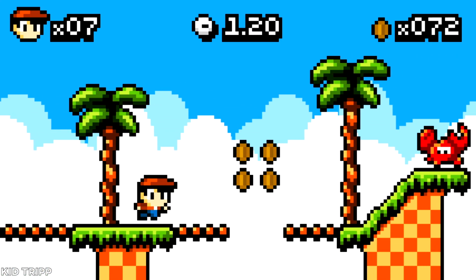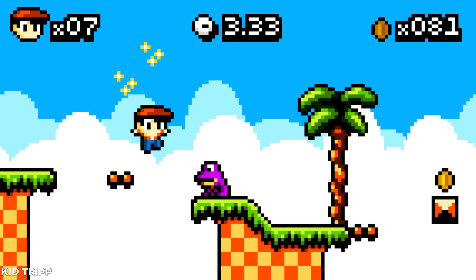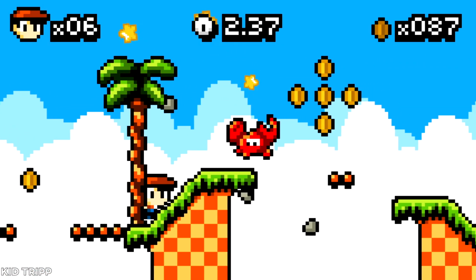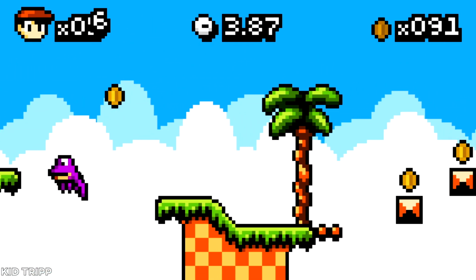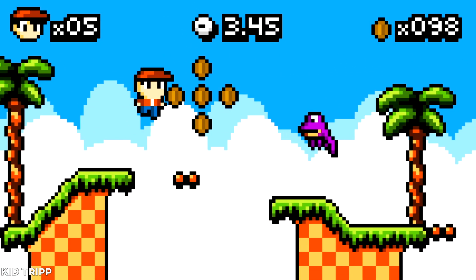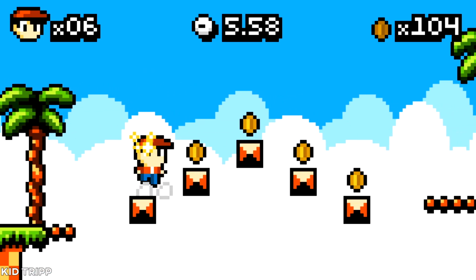Up next is Kid Tripp. I'll admit, when I first saw this game on the eShop, I kind of wrote it off as a generic endless runner, not unlike something that you would find on the App Store on your phone, but I was wrong. Well, kind of. It definitely is something that you can see on the App Store, and honestly I'm surprised it's not there. Maybe it is, I'm not sure.